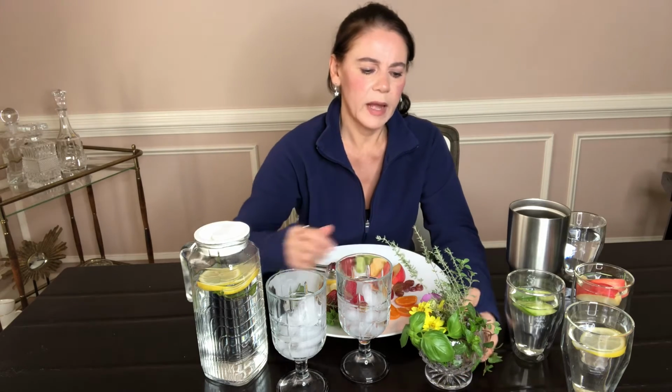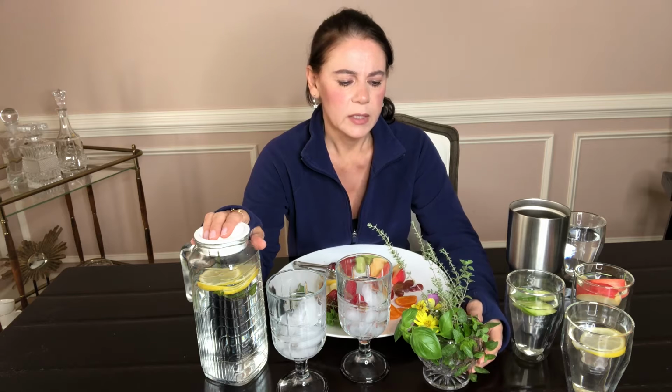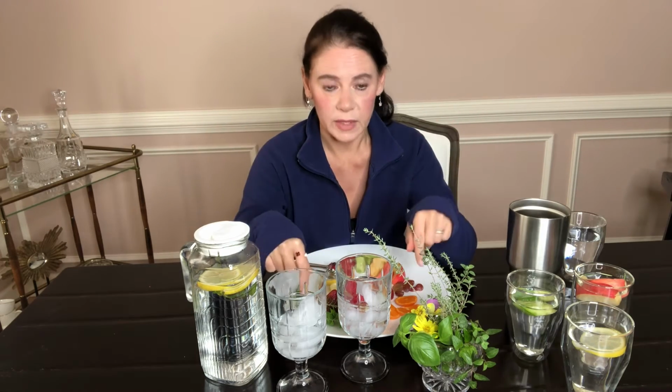So having an herb garden really helps with flavor waters now that I'm doing this. But even if you don't have a garden, every supermarket that I go to now has a little area with small potted organic herbs. So just get a couple, and like I said, wash them, wrap them in a paper towel, put them in the refrigerator, and that would be just perfect for this.